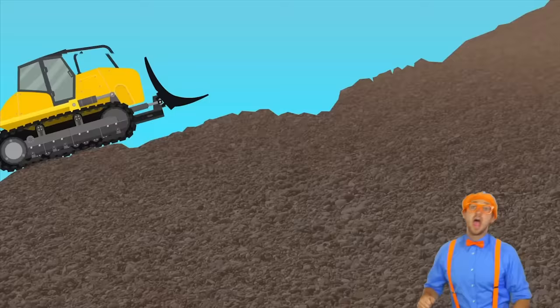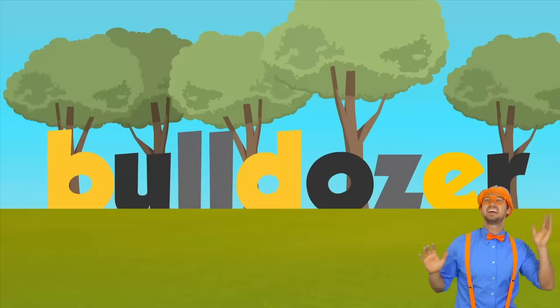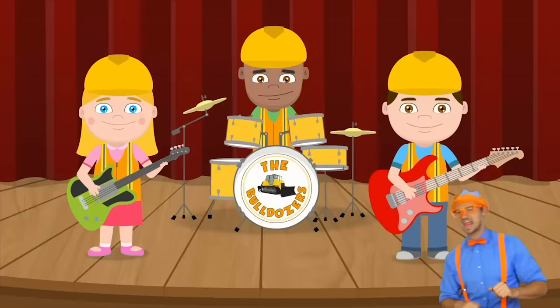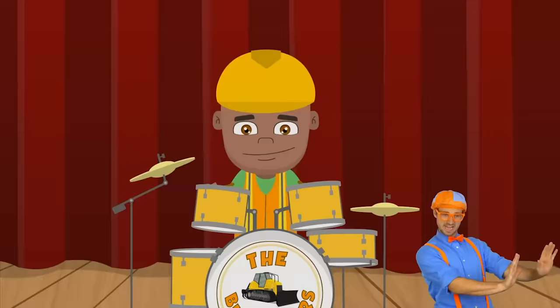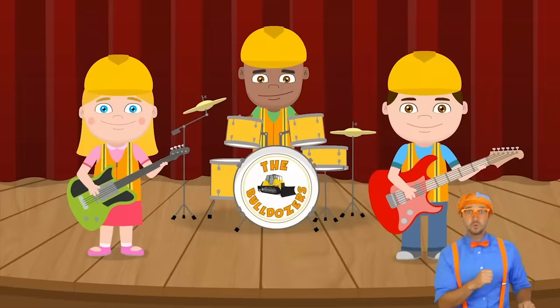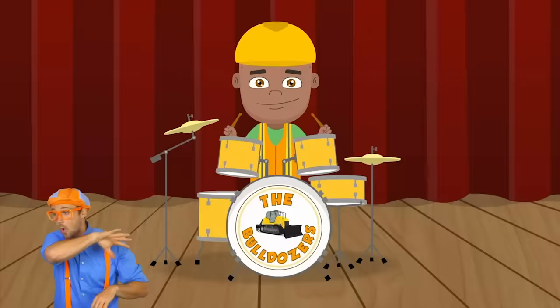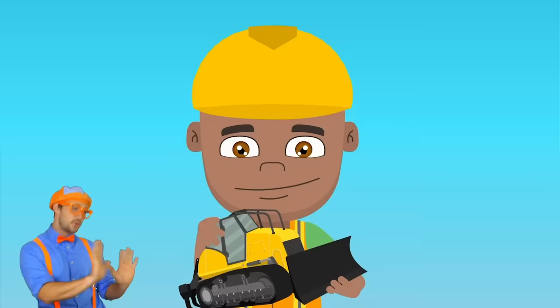Rough terrain. They can move all kinds of things. Bulldozer, clearing the land. Whoa. Bulldozer, pushing rubble and sand. Whoa. Bulldozer, constructing the roads. Whoa. Move over, it's about to roll.